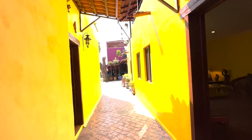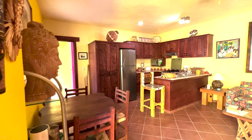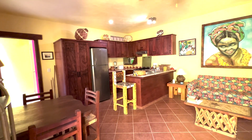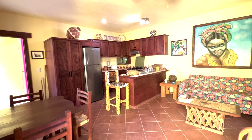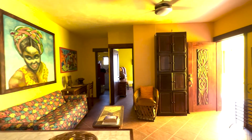Before we go upstairs, I want to show you all of the units downstairs, and then we can go upstairs, not to confuse you too much, if that's okay. This one is a little bit smaller than the other, just a little bit smaller, but still a good size. Full kitchen, similar finishes.